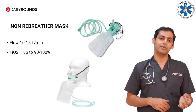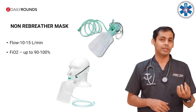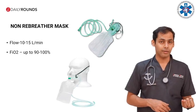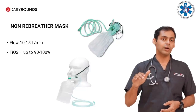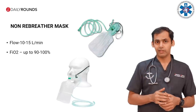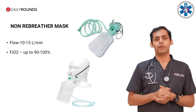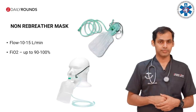Patients with respiratory distress usually have high flow requirements of about 30 or 60 or even 120 liters per minute. So if we keep at 15 liters per minute on the flow meter, the rest of the air has to be entrained from the room air, reducing the FiO2 by mixing.